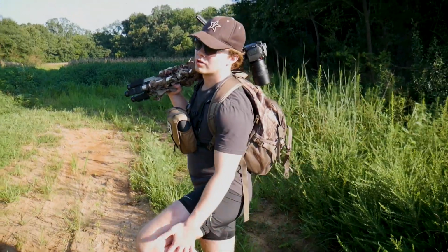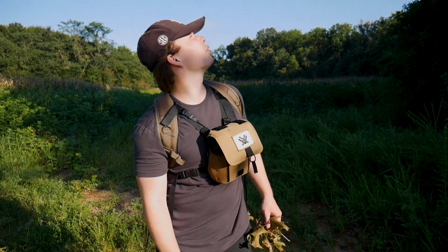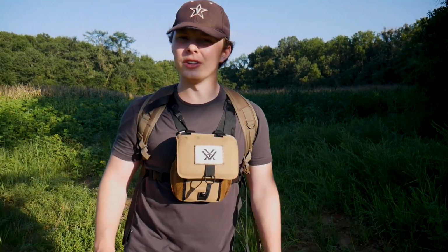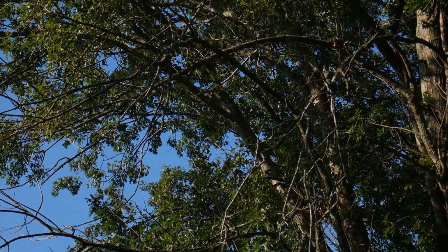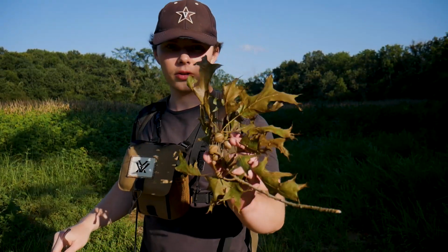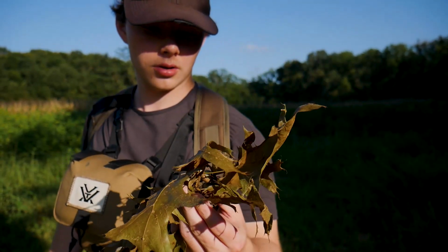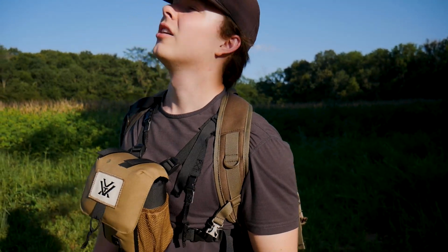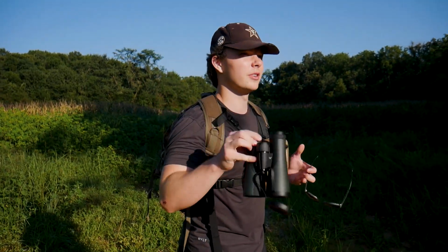That's a really good oak tree too. We're out here scouting today, and we found two pretty big oak trees. I know this one for sure is producing acorns. I can see them all over the place, and there's also some branches that have fallen where you can see the acorns. So that's a really good sign. This other one I can't really tell, so I'm gonna get my binoculars and see if it's producing as well.